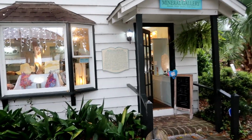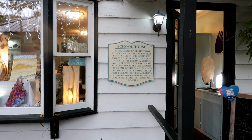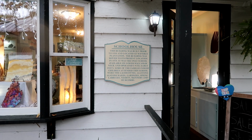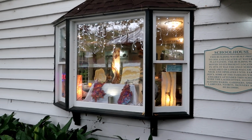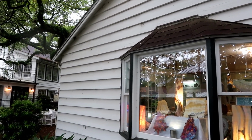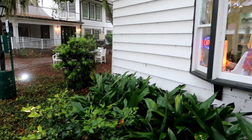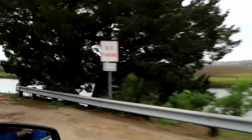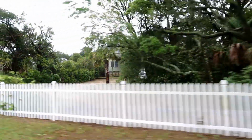The mineral gallery was the schoolhouse. It was built prior to 1850 and located at Waverly Plantation. The building was moved to its present location in 1970. It was the only school available on Lower Waccamaw Neck and operated until the early 1920s. Entered Pawleys Island Historic District.